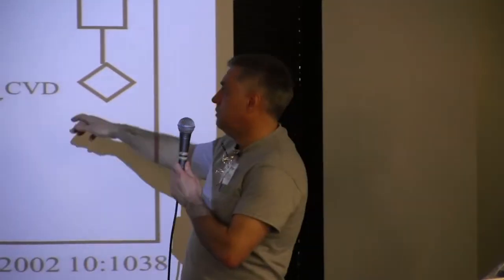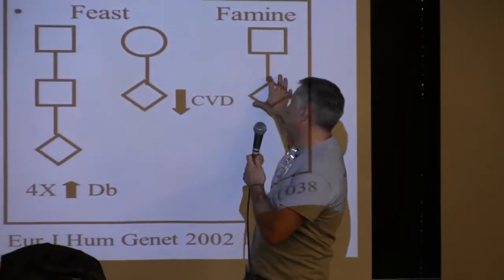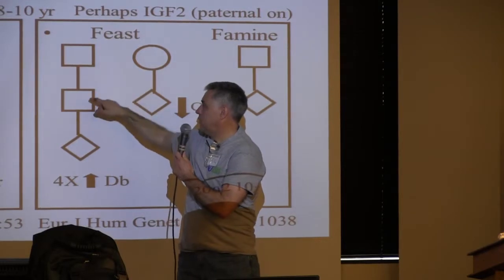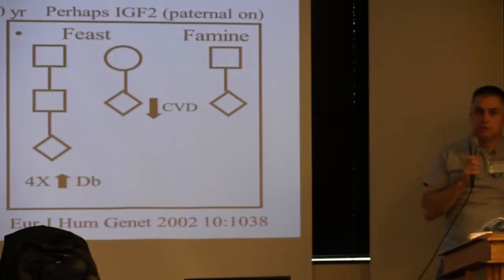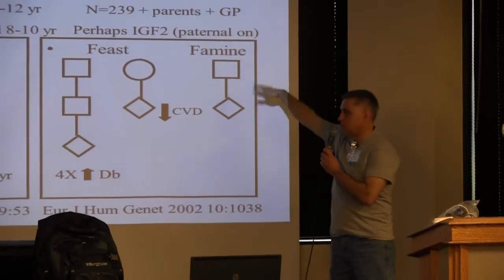And when you looked at the grandchildren, actually it's almost like there's an oscillation here, so they were lower risk for cardiovascular disease, but when you looked grandfather to son, their grandkids showed a 4-fold increase in diabetes relative to individuals who have gone through the famine phase.